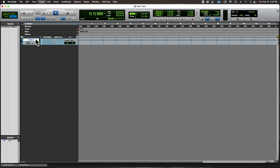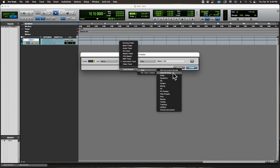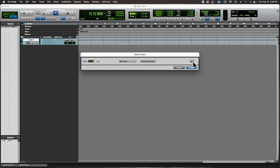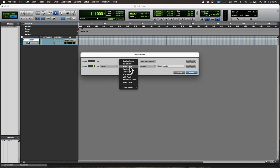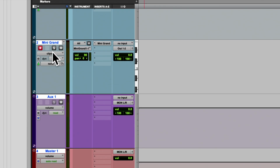Okay, so I'm going to do a Command-Shift-N, one new stereo instrument track, and we'll just do Mini Grand. And then one stereo aux input and one stereo master bus, master fader. Okay. All right, so this is Mini Grand, and I'm playing Mini Grand, right? And you're hearing sound, and you're seeing sound coming here. This is the audio level, and right here, this one is the MIDI level.